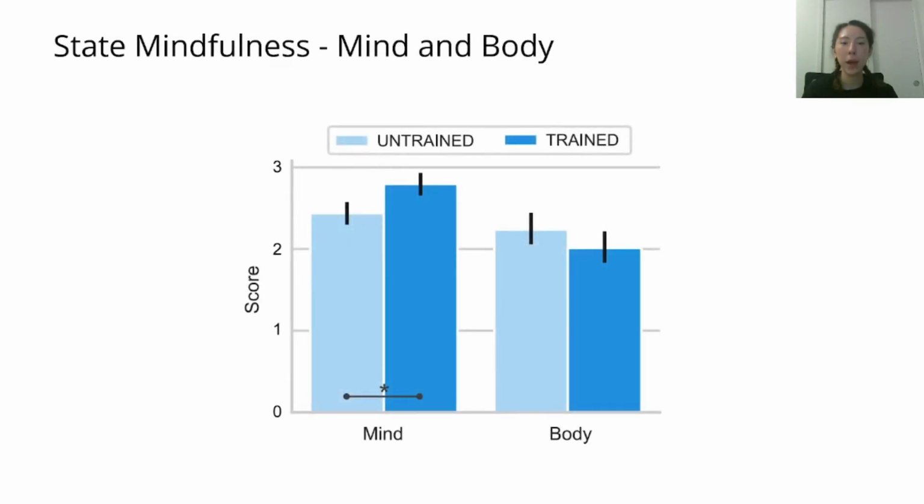In terms of state mindfulness, there was a main effect of training on the mind subscale, but no main effect on the body subscale. This suggests that the app is only capable of evoking a state of mindfulness in relation to the mind and not the body.